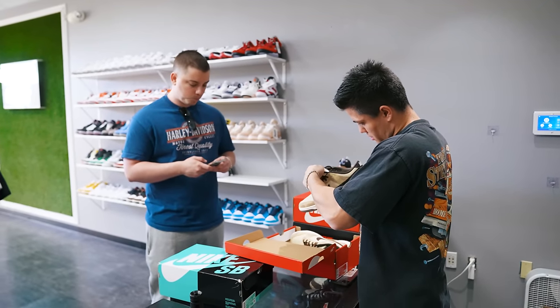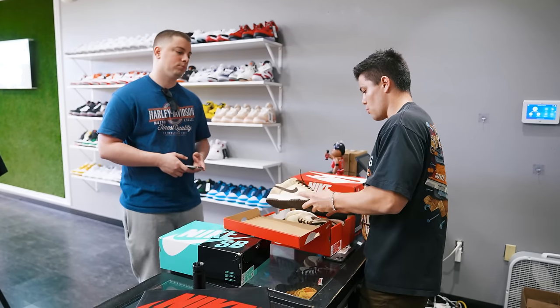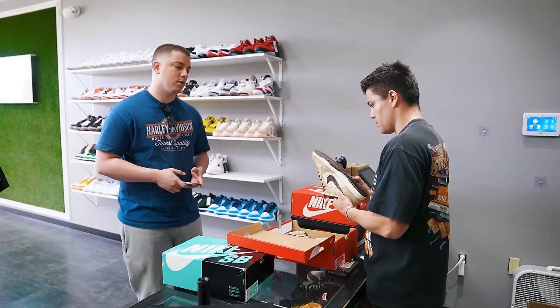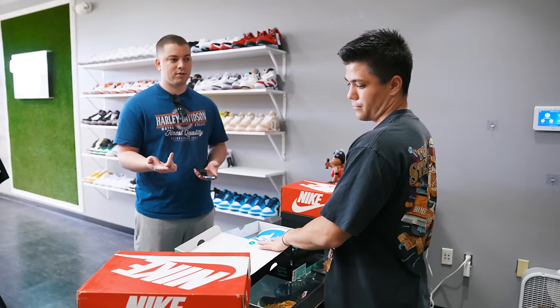How much on these? 190. These I'd have to be at 170. Yeah, I could do 170. Okay. Do you guys want me to swap the laces and stuff for you? I don't know.